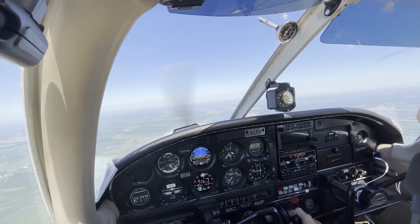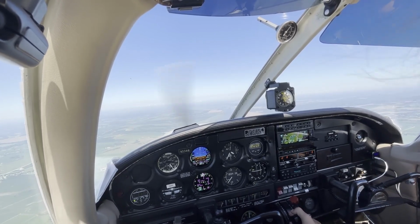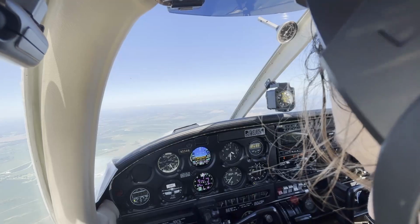Skyhawk 9 Foxtrot Zulu, roger, when able, proceed direct JPEX for the RNAV 6. Oh, I was saying Muhlenberg. He was talking about Muhlenberg. Proceed direct JPEX for runway 6.